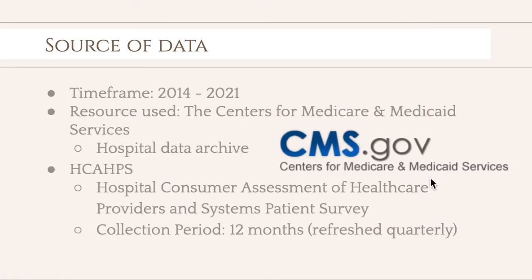The source of the data comes from the Centers for Medicare and Medicaid Services, which is a free site that allows individuals to go on and discover new measurements from different hospitals in the United States. I specifically looked at a source of data that provides information about patient satisfaction, which is called the Hospital Consumer Assessment of Healthcare Providers and Systems Patient Survey. These are collected on a yearly basis, but it is refreshed quarterly. And I used the data from 2014 to this year of 2021.